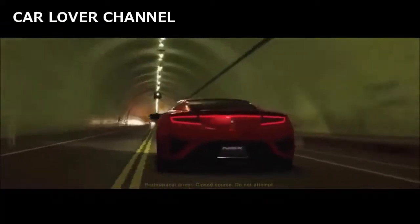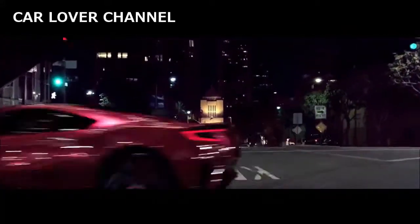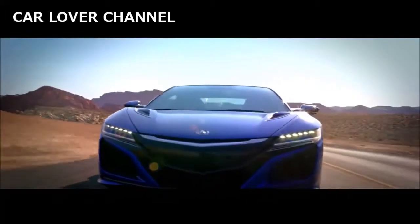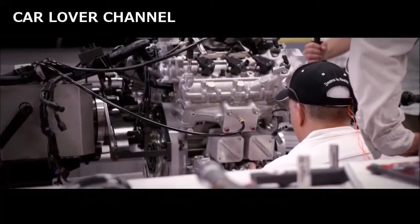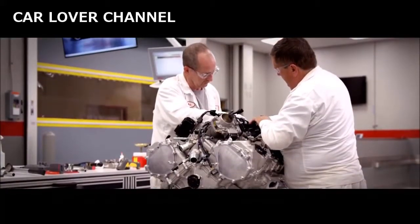vehicle's design and aerodynamics. The heart and soul of the NSX is its powerful 3.5-liter twin-turbocharged V6 engine built in Anna. Each one taking 6 hours to build and balance. Each one the work of a single master engine builder.